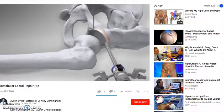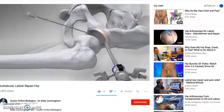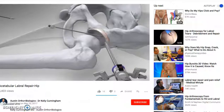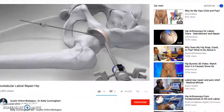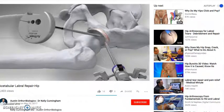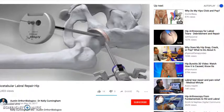The process is repeated to create a second access portal for the surgeon to perform the repair. A needle is placed anterior to the first in the hip joint, and a guide wire is passed over the needle. Two dilators are used to allow for passage of larger instruments.